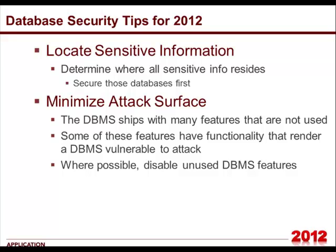Make sure you're understanding the databases that have sensitive data in them. So really rigorously check the data in those databases. Secure the ones with sensitive data first. Minimize that attack surface, turning off features that you're just not using.